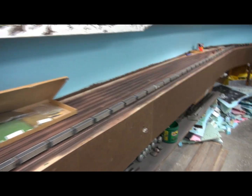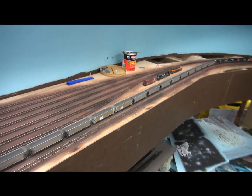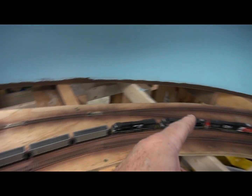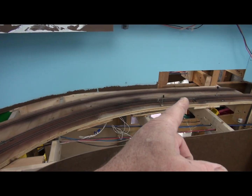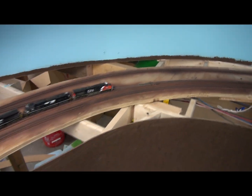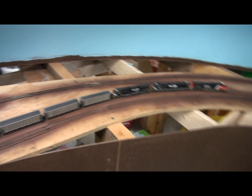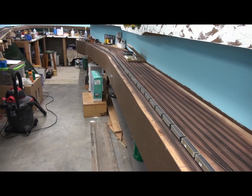But we go around through the yard to the other side, and each side of the yard has a long throat where the yard switcher can switch cars without getting on the main line. That was one of the problems of the old layout. One side didn't have a yard lead, and it was a lot of trouble. But you see the siding here, and the main line comes down through here.